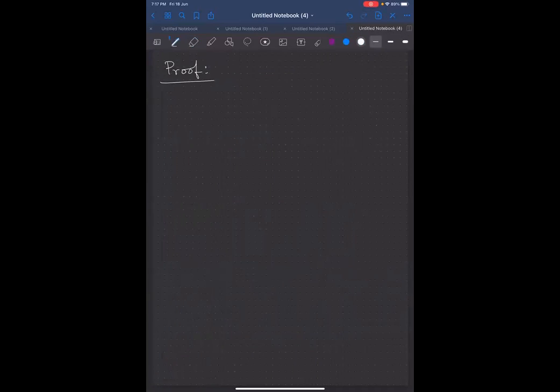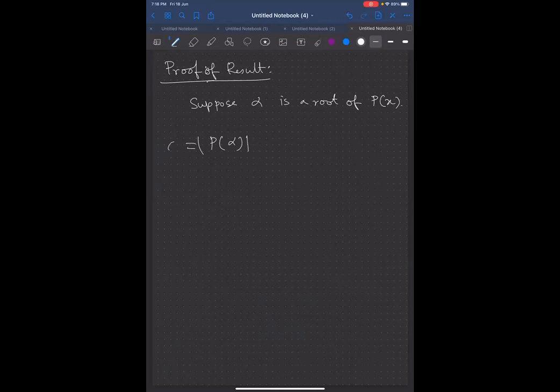Proof. Again, the triangle inequality is what comes to our rescue. Suppose alpha is a root of P(x). This is the proof of the result stated on the previous page. So P(alpha), or to be more precise, mod P(alpha), is equal to 0. And again, by using the triangle inequality, this argument we have used throughout today, you see it has a wide bunch of applications.